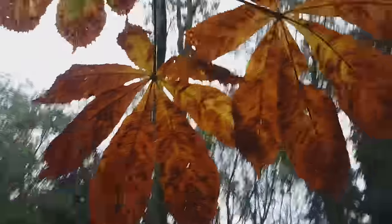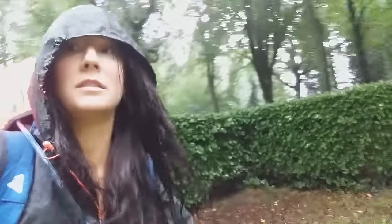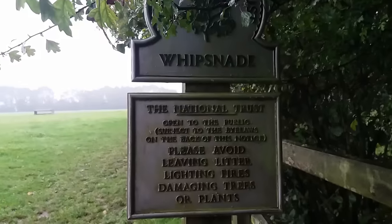So this here is Whipsnade Tree Cathedral. It's like, oh my god, you can't see anything. Oh yeah. So it's trees all laid out in the shape of a cathedral. Really nice. I might find somewhere to stop and have something to eat here. I skipped breakfast in all the excitement. I'm getting hungry. Don't want to get hangry. High five tree. They're massive. Look. A hedgehog bench. It's cute. Now entering Whipsnade. Let's go!